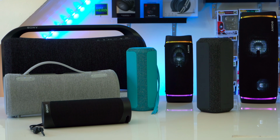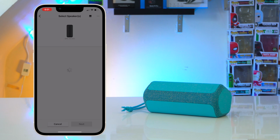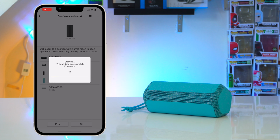Now, even though Sony's Party Connect is very accommodating and it gets the job done, it is not my favorite speaker pairing protocol out there because it can be a hassle to use. First off, with the XG300, XE300, and XE200, if you want to get Party Connect going, you have to use the app. Unlike with the XG500, which still has a physical button, like all of Sony's speakers before. And having to use the app to get Party Connect going just isn't as streamlined as before.